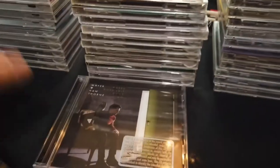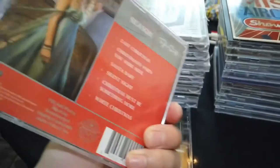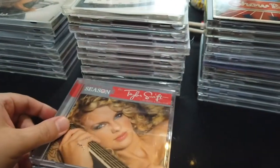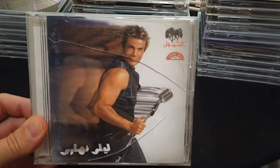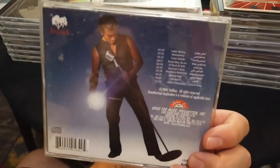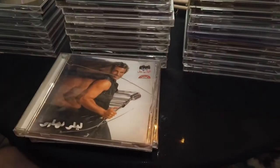Mayer Hawthorne, Taylor Swift. This is a 2007 holiday CD. Yeah, I think it can sell pretty well. Now, a lot of the jewel cases that are cracked, I can easily replace those, just like this one. Like, this one looks horrible. Gonna replace it. Obviously, it's a foreign language, but it'll still scan, and it looked worth it to buy.